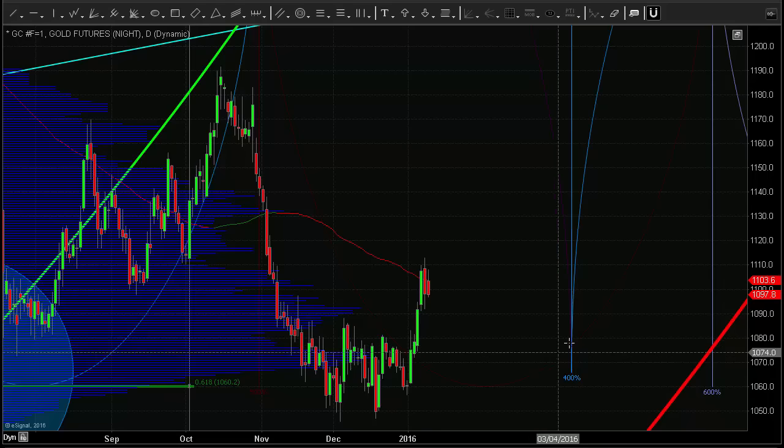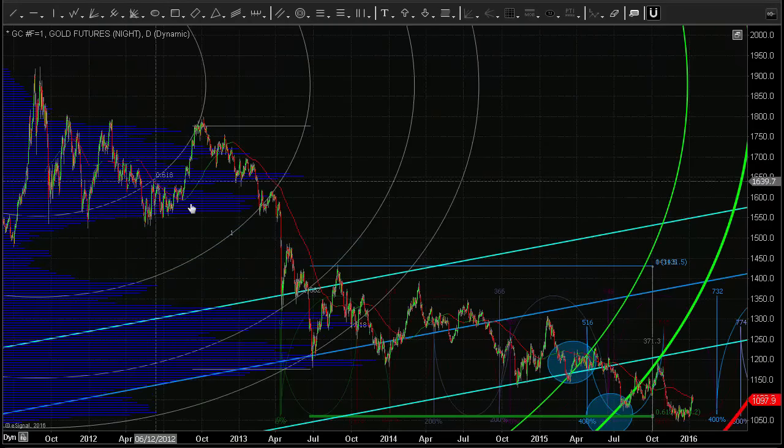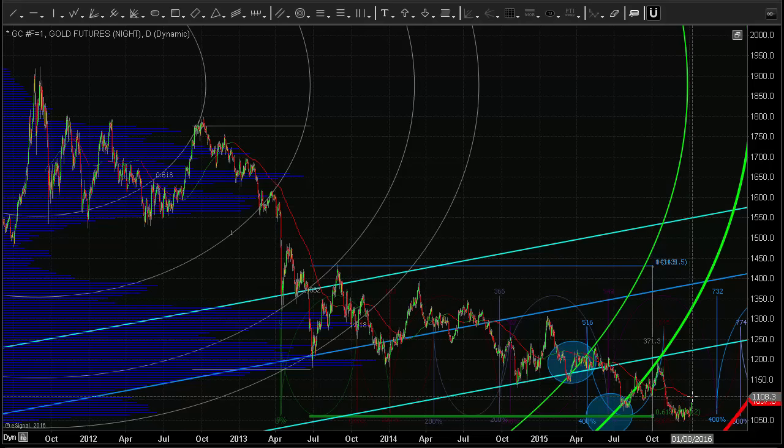So we're still several months away from those cycles playing out, but again, just looking at the big picture of gold, it's a series of lower highs and lower lows, and all we've had recently is just a little blip, and we've seen many of these in the past. It might continue to push up a little bit more, but again, still in a very strong bear market.